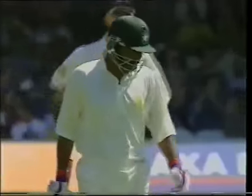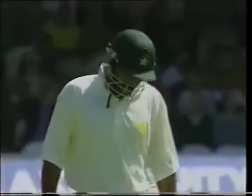Oh, over they go. Clatter of stumps shatters the rather tense start to the day, and Ijaz Ahmed's gone.